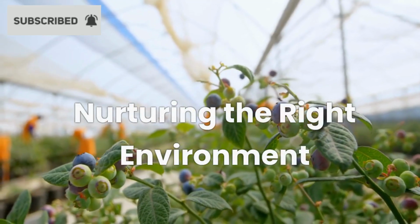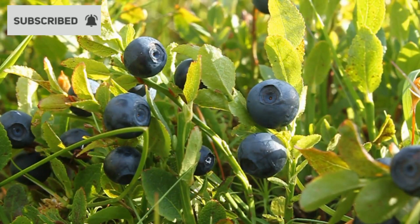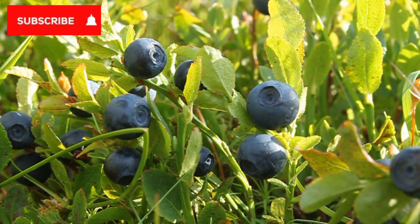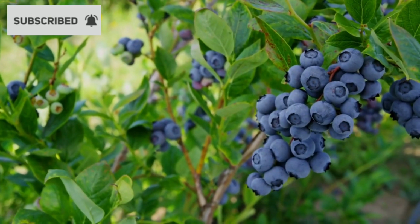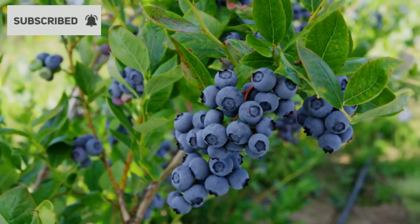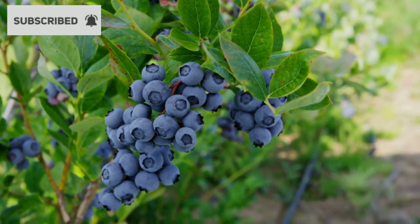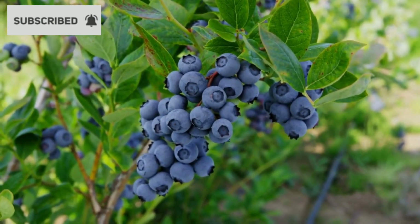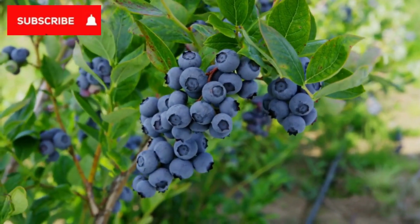Nurturing the right environment. The success of a blueberry patch hinges on the artful selection of its abode. A sun-kissed sanctuary, graced by gentle breezes, sets the stage for optimum growth and vitality. Thorough soil analysis precedes the grand canvas of planting, revealing the intricate balance of nutrients and pH. Blueberries thrive in acidic soil, sporting a pH range between 4.5 to 5.5, thus necessitating thoughtful amendments with organic matter to enhance soil structure and nutrient retention. With meticulous preparation, the foundation for nurturing a verdant blueberry haven takes root.